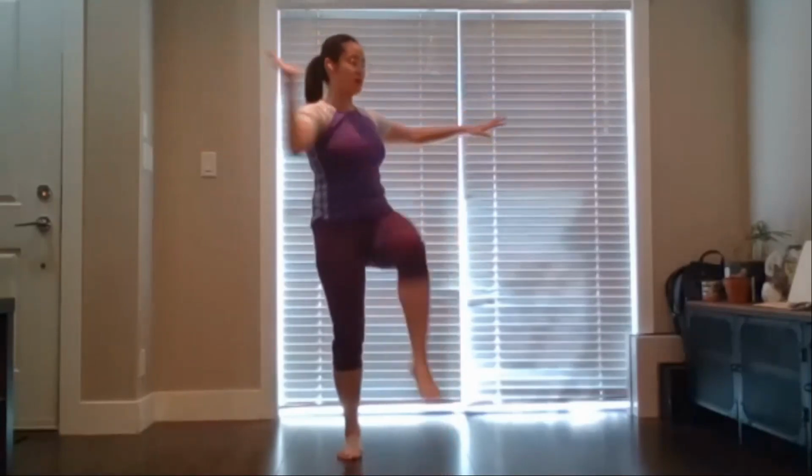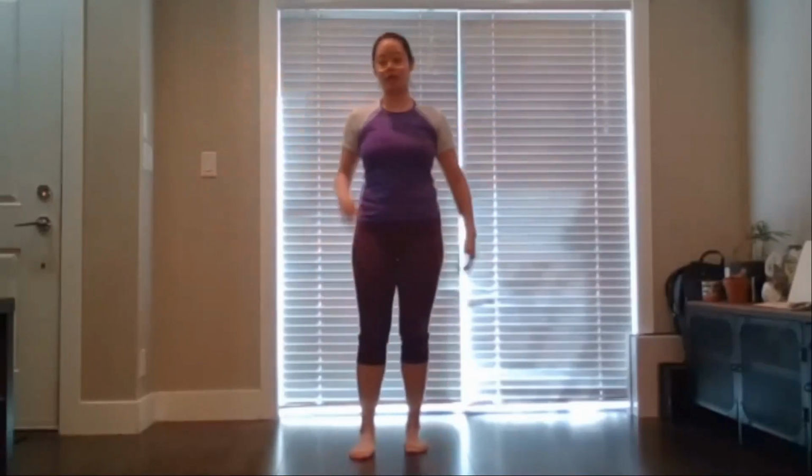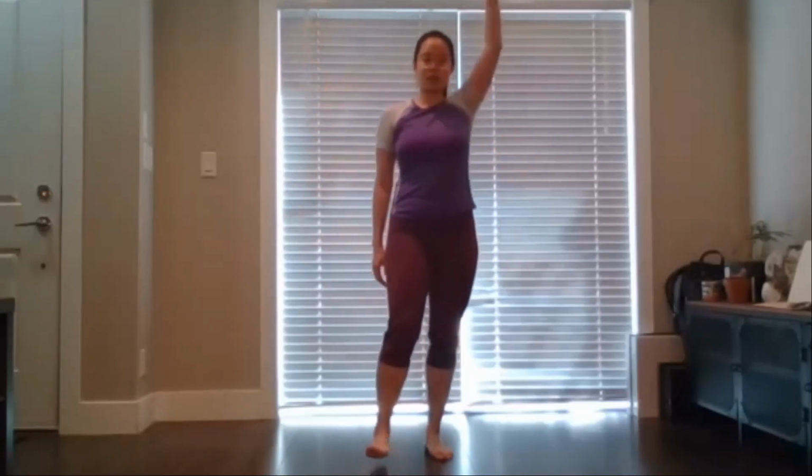Good. Let's do 4 more. 4, 3, 2, 1, and drop the arms. This time, we're going to tap our heel forward and circle our opposite arm backward in a circle. So we're circling our arm backwards as we're tapping the heel forward.